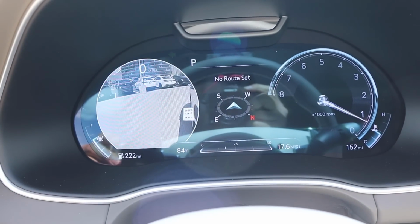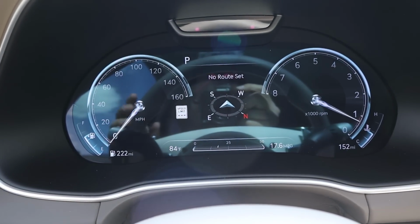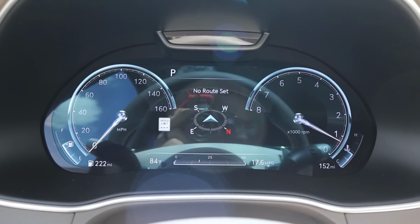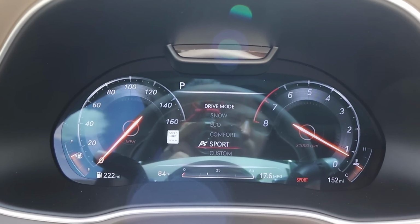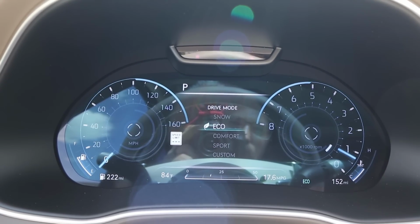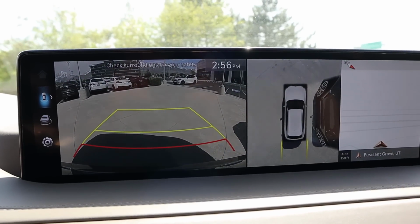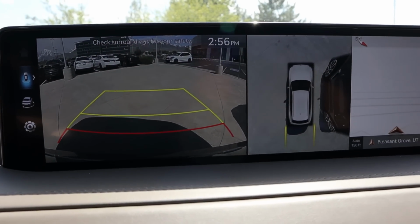Now this is pretty cool. When you turn on the turn signal, it does a little camera. But yeah, we've got this digital gauge cluster. This is like the 3D one, which doesn't really pop up onto camera, but it looks pretty crazy. And then just like the BMW, when you change the drive modes, it does kind of change how the gauge cluster looks a little bit. And then we do have a 360 camera system, just like the BMW.